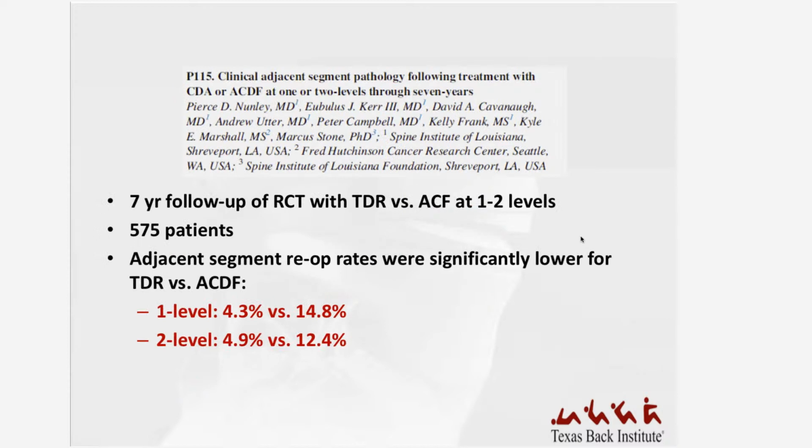Now, this is a published paper from a group that had participated in a number of IDE studies, and they looked at their patients, and what they found was that for single level patients, the adjacent segment reoperation was 4.3% versus those of fusion, 15%, and the 2 levels 5 versus 12.